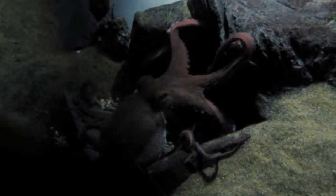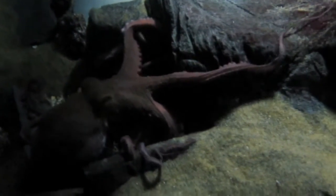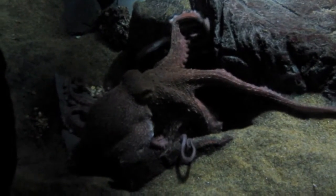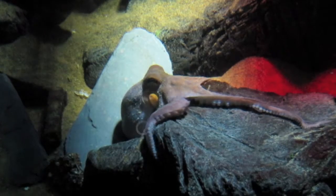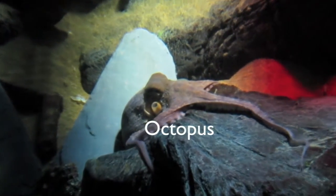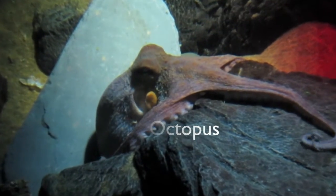Did you know that the octopus has three hearts and blue blood? They are also able to squeeze through a space as small as a pound coin, walk on land, solve simple problems, change the color and texture of the skin, and are very good at escaping from their displays.